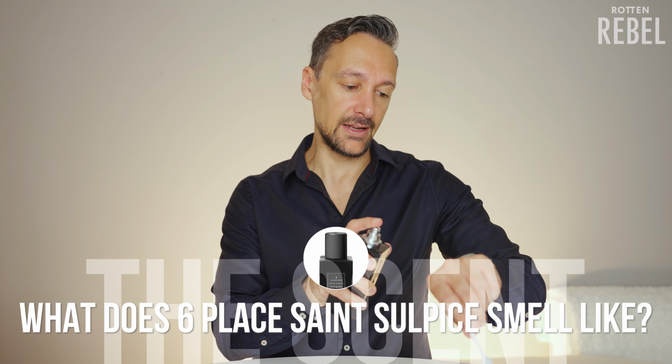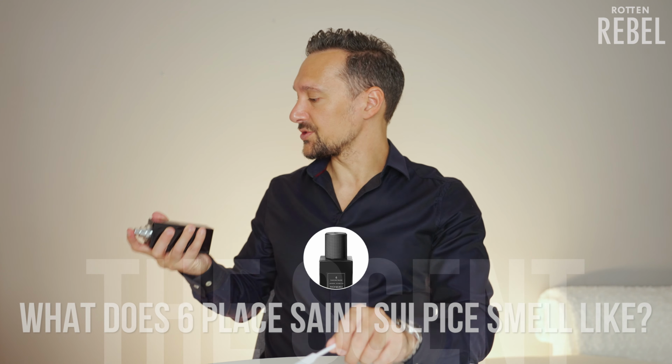At the top we have lavender, bergamot and sage, and then we have saffron, coriander and nutmeg. And at the base we have labdanum, tonka bean and leather. So I'm gonna spray on paper, on hand, and of course up in the air.